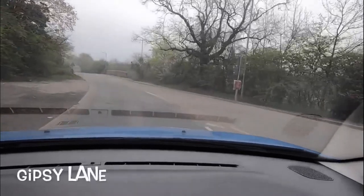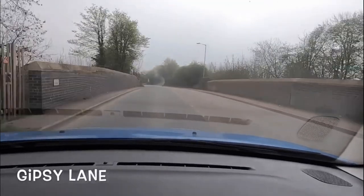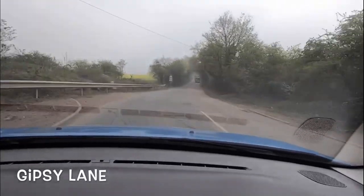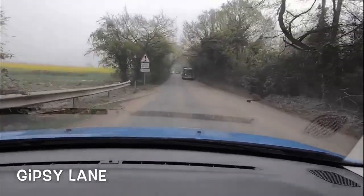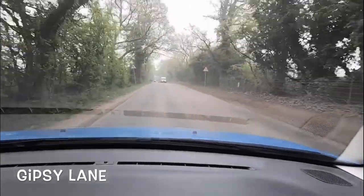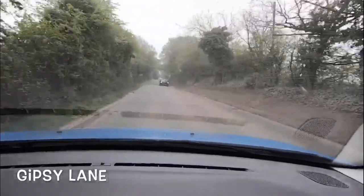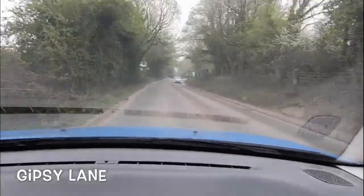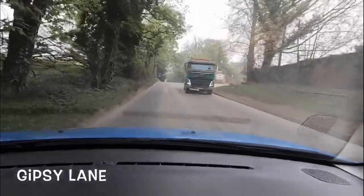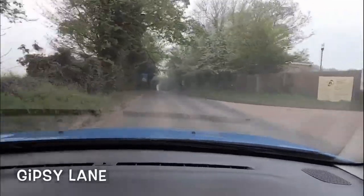So quite a lot to look for there with the hatched lines, and they're not always obvious, and very often there's lots of dust and mud over them because there's a quarry on our right at the moment, and you know, it does kick up a lot of muck on the road, as you can probably tell right now. I'm going to give this lorry time to move out, room to move out. There you go. So this is Gipsy Lane.